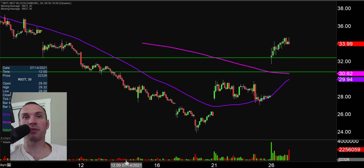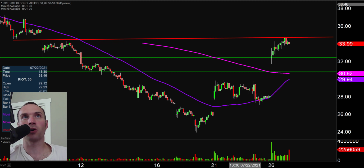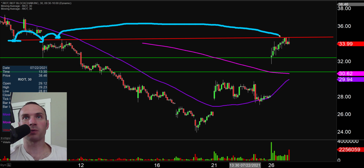But if the price is going to continue on up, the first key level that stands out now, which I think is right where the price struggled today, is right around $34.75. You go back here and you can see that was a former area of support. So classic example of support then turning into resistance there, and then once again, resistance right there.